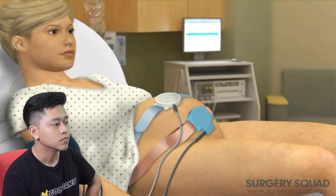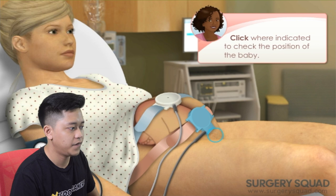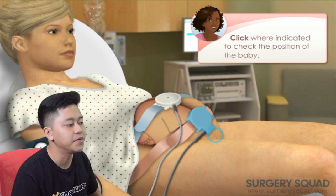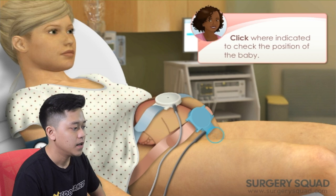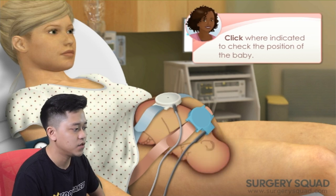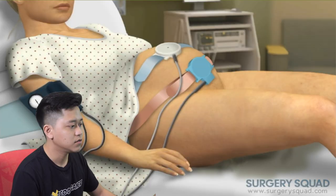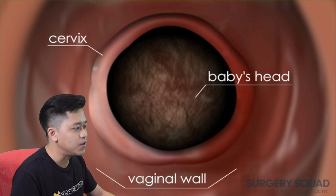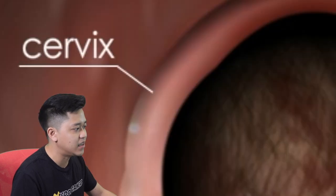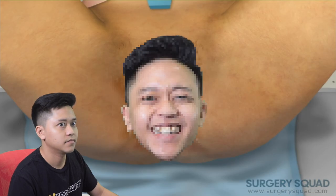Our patient and baby are doing fantastic. Feel the top of your stomach, and you can tell that the baby is already positioned that way. And touch the lower half of the abdomen. Great! Wow! Our patient's water just broke. Now the amniotic sac is broken. That's a baby's head. That's a cervix. Okay, now we want her to bear down and push.